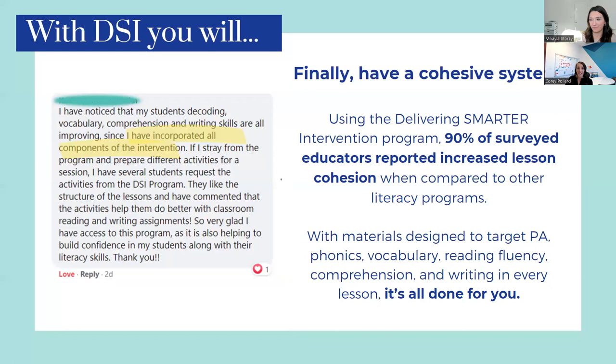And finally, you're going to have a cohesive system. So again, using that Delivering Smarter Intervention program, 90% of our surveyed educators said that they had much increased lesson cohesion when compared to other literacy programs. So again, there are materials designed to support PA, phonics, vocabulary, fluency, comprehension, and writing in each lesson. It's all done for you already.